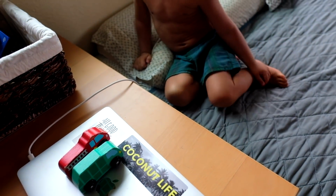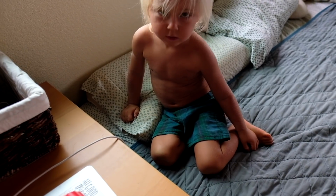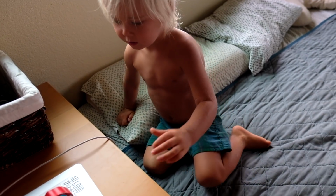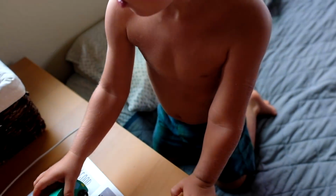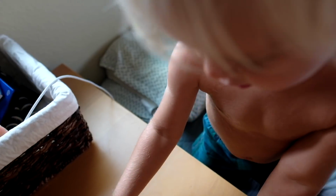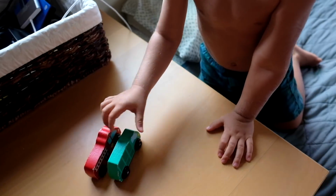Sandy, could you play the car somewhere else, not on the computer? No. Will you pick him up and I'll move the computer and then you can play it right there? Thank you. There, is that better? Yeah.